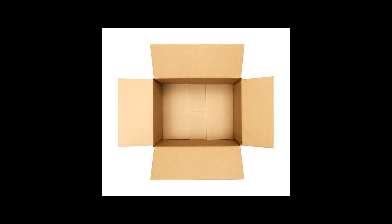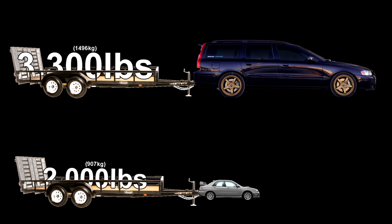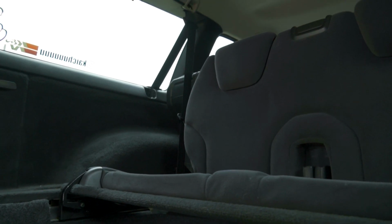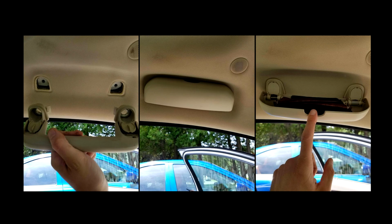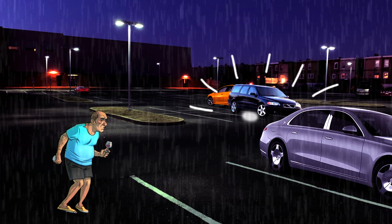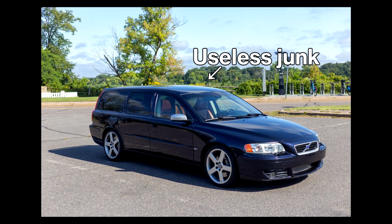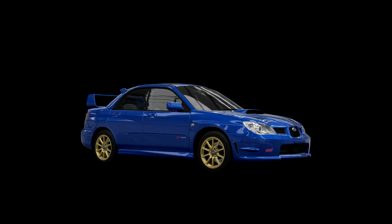Space isn't the only practicality. You can tow up to 3,300 pounds versus 2,000 for the Impreza. Third row seating to discipline your kids, built-in booster seats in the rear, this thing that holds your sunglasses, and puddle lights on the mirror so you can locate your car when you're plastered at 2 AM, and so much more useless junk that'll get expensive to fix that I've talked about in the previous video. What does an Impreza do? It breaks.